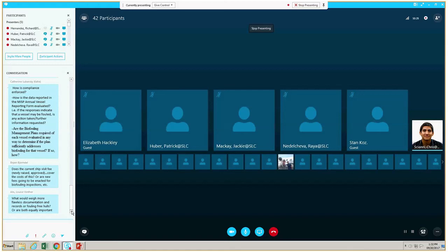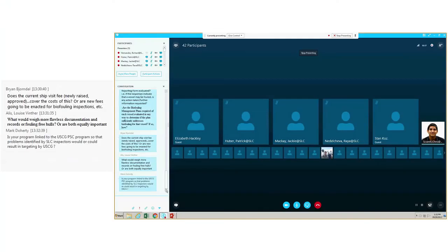In terms of what it does to the fouling on the hull, ideally if a vessel is following these rules, then the vessel will have less fouling than it would if it weren't following the rules. So that's something that we will be evaluating over time. And because these are regulations, there are opportunities in the future to revise them if necessary.